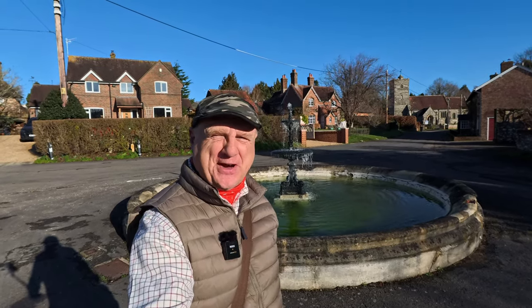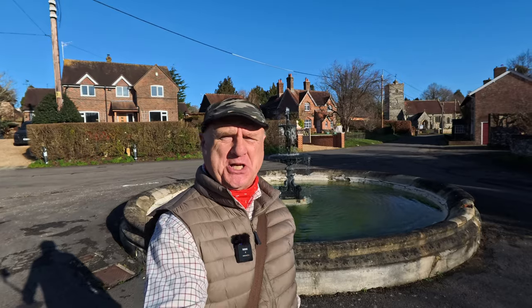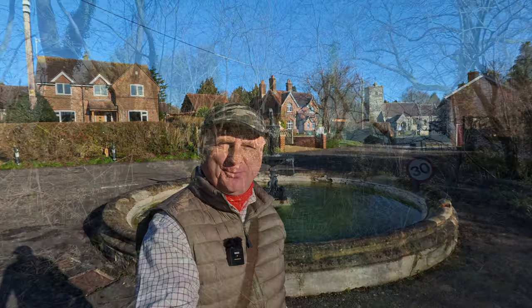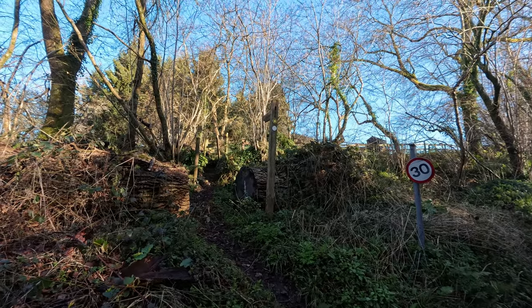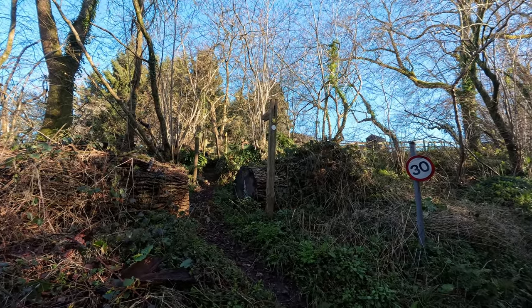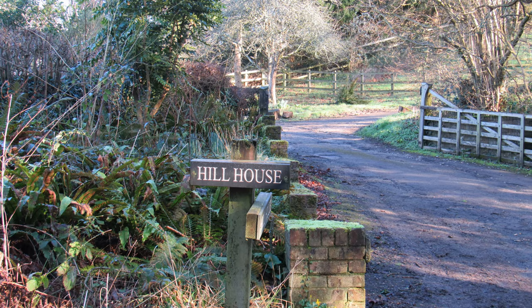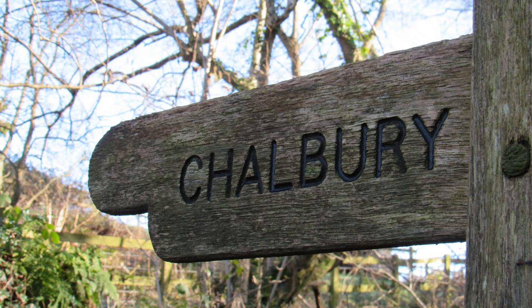What an enchanting little village. I just love this fountain here. Right, we're going to now start making our way out into the countryside by heading northwards. Now, this is an important part of the route for folk that might be doing this walk after seeing the video. Just heading north out of the village past a house called Hill House. Need to look out for this sign to take us to Chalbury.